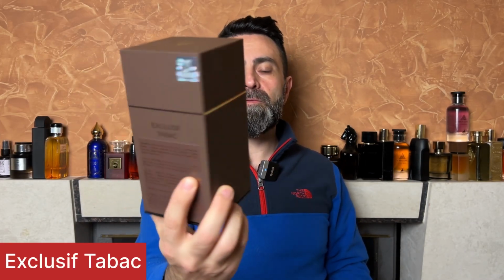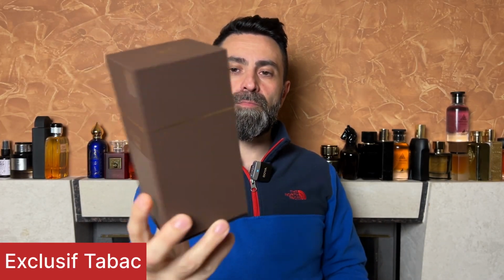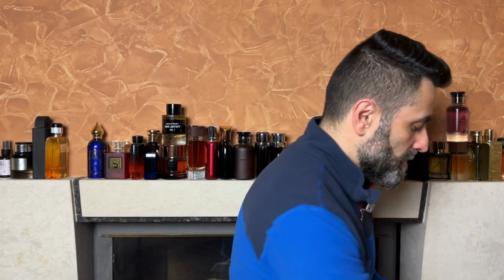And the last fragrance that I'm going to check out is Exclusif Tabac. Again, we get another brownish colored box with golden accents on it. And this is how the bottle looks. I'll show you the sprayer.